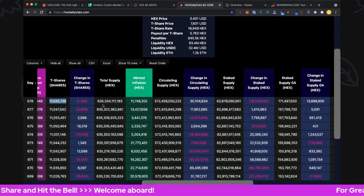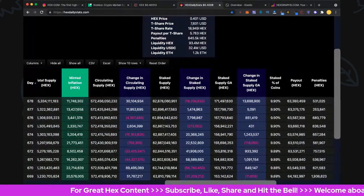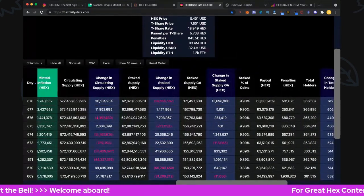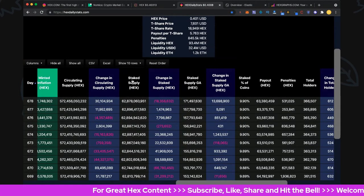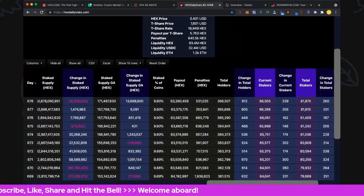Total supply 635 billion hex minted of each day. Shows you how much hex is getting minted back to stakers each day. Circulated supply 572. We know that most of that's in what they call the origin wallet, and so there's actually very little liquid hex around. Change in circulating supply 30 million there. Stake supply is 62 million. So it's going pretty good. Down 18 million yesterday, so it was a pretty big move down. Stake supply 171.5 million.